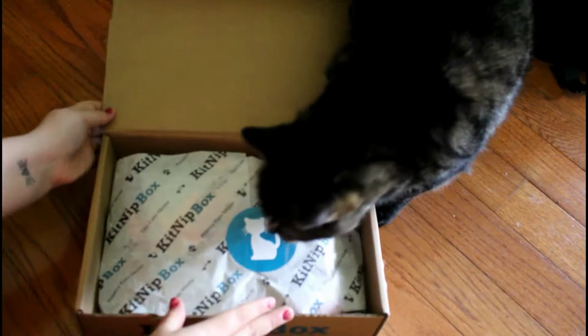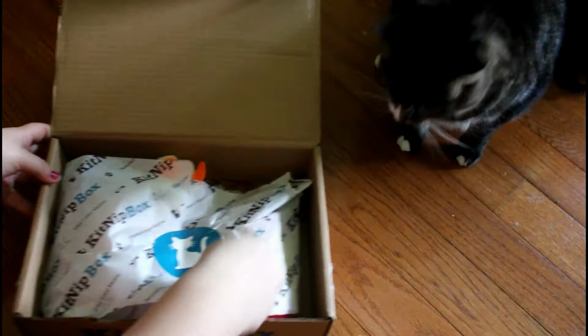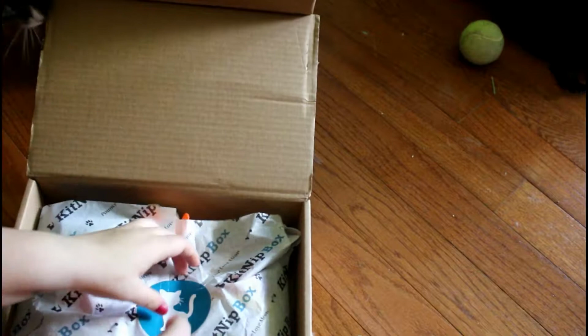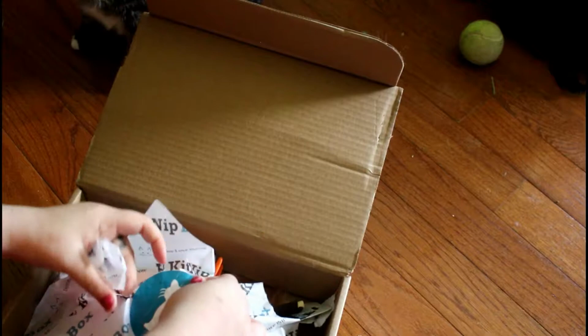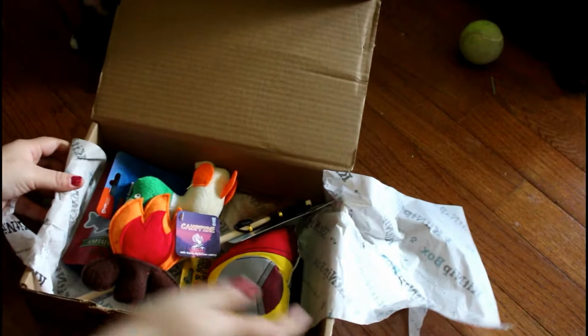Hey, Molly. Hey. Oh, baby. So. All right. This might take a while to take off. I want to take it off so bad because it's such a cute little thing. I don't want to wreck it. So, oh wow. This is a very cute little box. So, let's see. She obviously loves it.